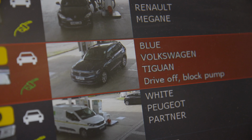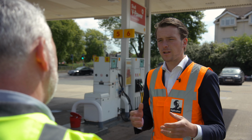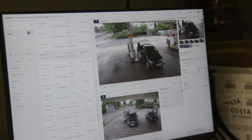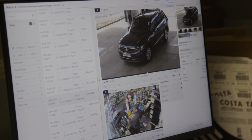The system also creates a blacklist of drive-off customers. Yes, and it's for example when the customer drives off on your site. It's really easy to search for a certain drive-off because we create events based on the nozzle outs. So we are linking into the forecourt controller. So each time a customer lifts the nozzle at the pump, our camera knows that there's someone filling up.